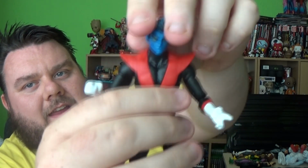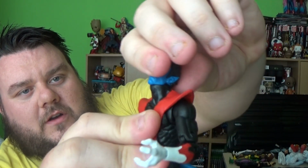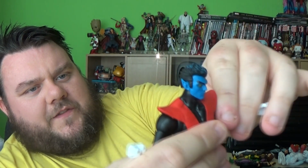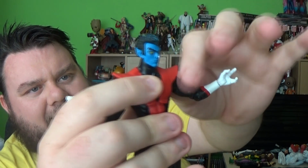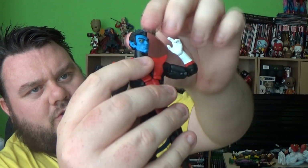Okay, so the head is on a ball joint, so you can make him look all the way down and all the way up, which is awesome. And obviously you can tilt him left and right a little bit as well. Not much backwards and forwards movement. The arms do lift up, but there is the butterfly hinge on this one, so you can get his arm to go backwards a little bit more. The bicep hinge as well to rotate, as well as a double hinged elbow, and the hands are on a ball joint.